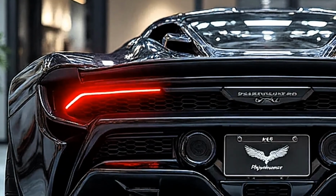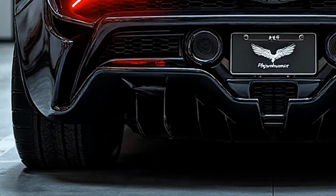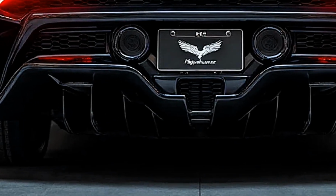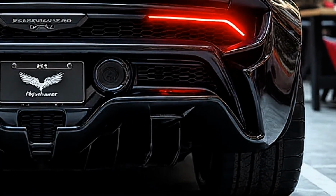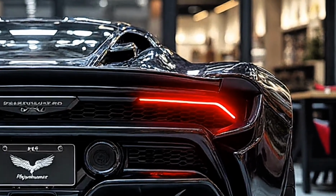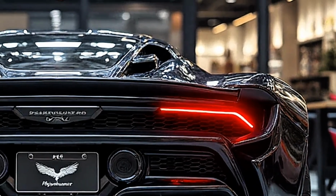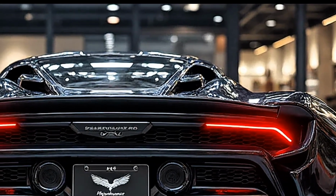Of course, no climax is without its twist. That hybrid system, while powerful, does add weight you can feel in tighter turns. The steering, while precise, still lacks some of the road feedback purists love. And then there's the price. Positioned higher than many expected, it could push some buyers toward rivals like the Mustang or Challenger instead.